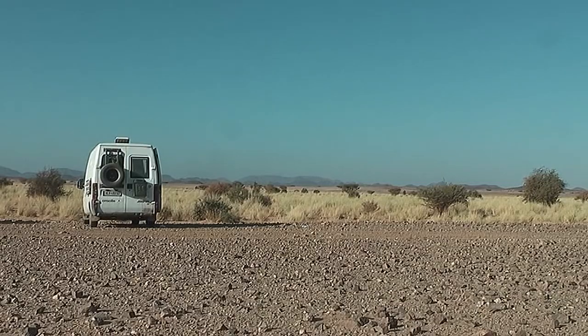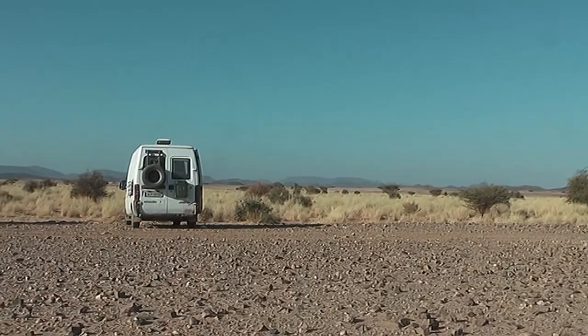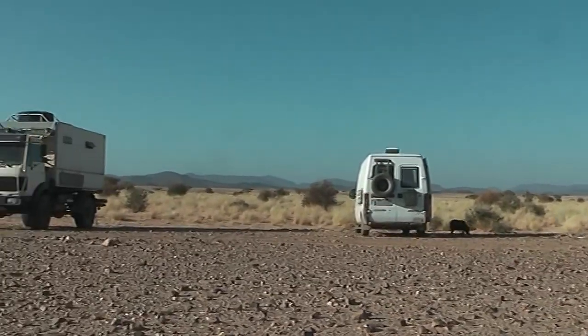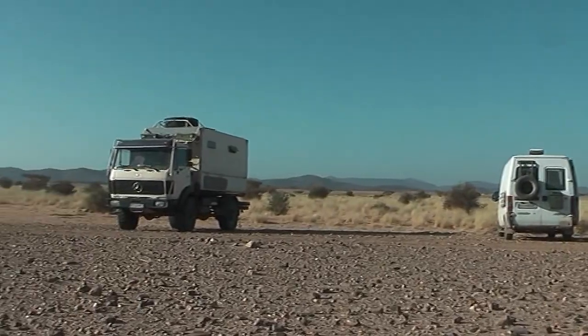Because of the great heat, we decide to finish early today and find a good place for the night. We use the afternoon to relax and hide in the shadows of our vehicles.